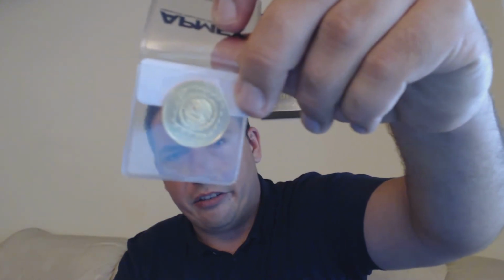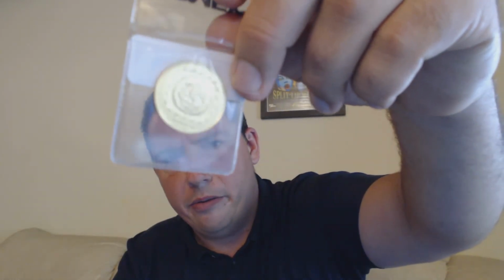So here it is. It's going to be a 50 peso Mexican 50 peso. I believe it's 1998. And just an amazing coin. I was able to get it delivered very close to spot price. Looks to be in, you know, perfect condition from what I'm seeing here at first glance.